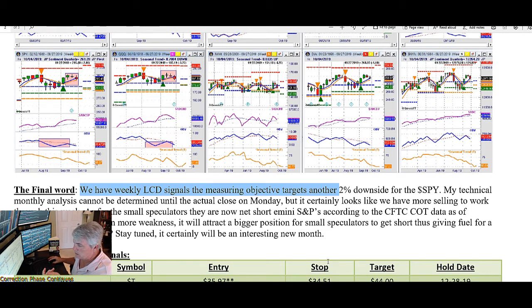In fact, we're trying to get in AT&T on a pullback and also CVS on a deeper pullback, as you can see from my advisory service in the newsletter, these two positions here.